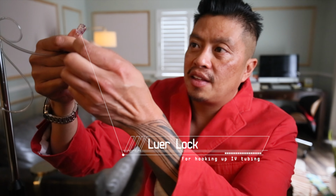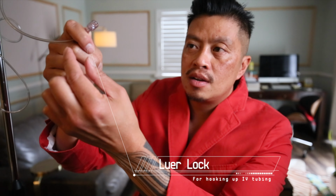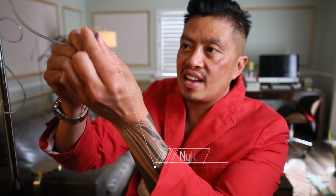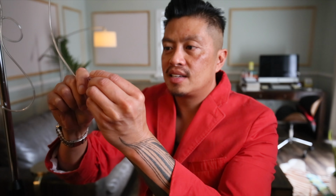See right there? And then you kind of just twist it, and that way when you shove it into the patient's IV, you twist it and it goes over that port so that it doesn't fall out of the patient. The IV doesn't fall out of the patient.